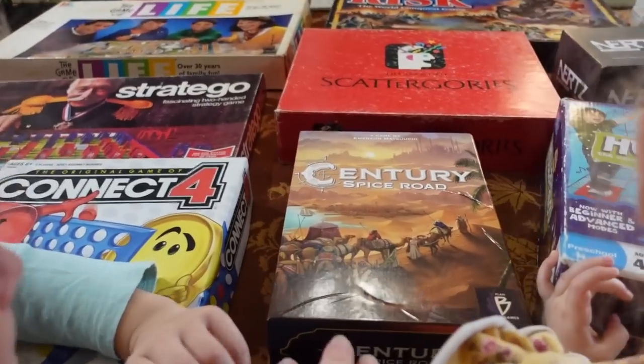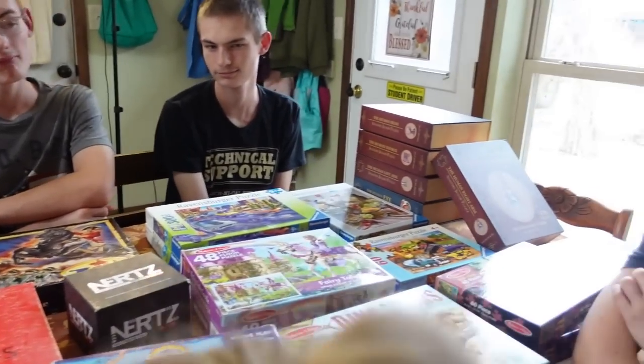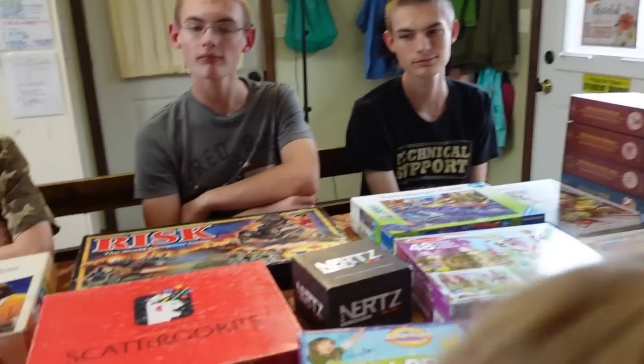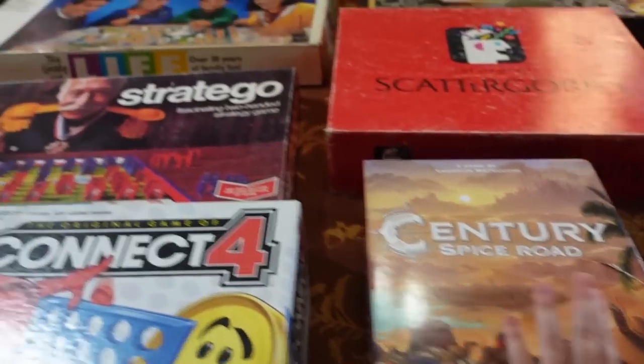Okay, another one that has been a big hit. This is fairly new. We haven't had this one for very long, have we? No, I don't think so. Okay, Century Spice Road. We really enjoy this one.